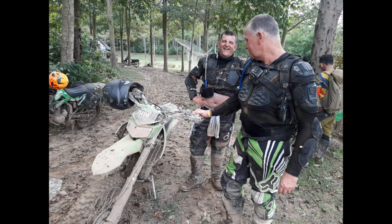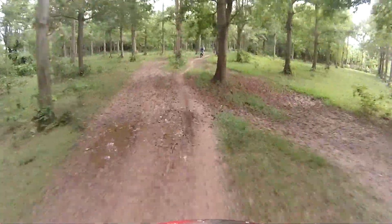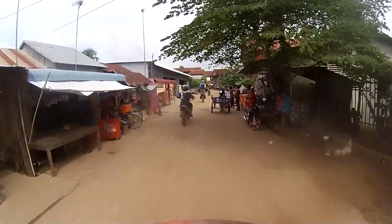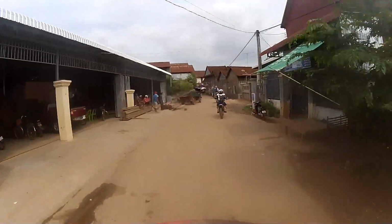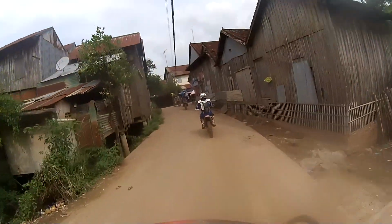Plenty of dogs around. And here we have Adam and Stu. Adam sporting the muffin top look, which was a very traditional Cambodian style for the males. And just rolling in through a village here before we jump on our second ferry for the day to cross back across the river.